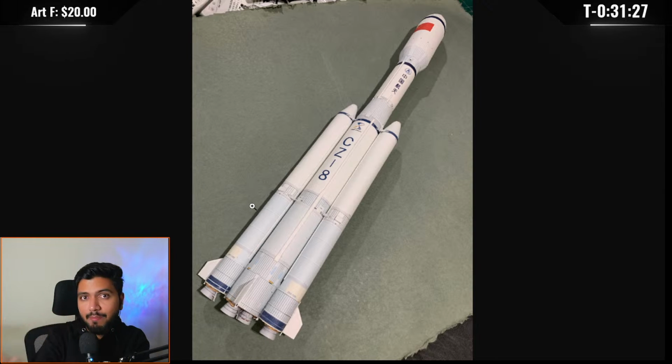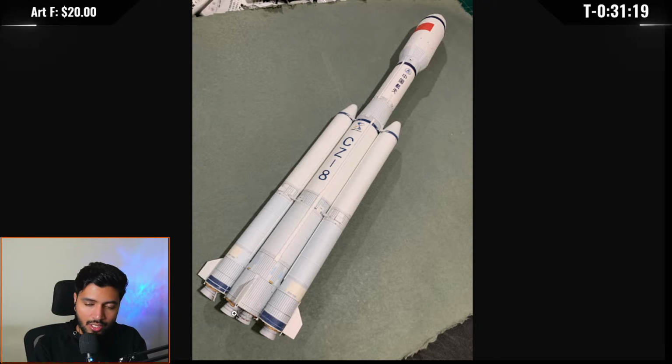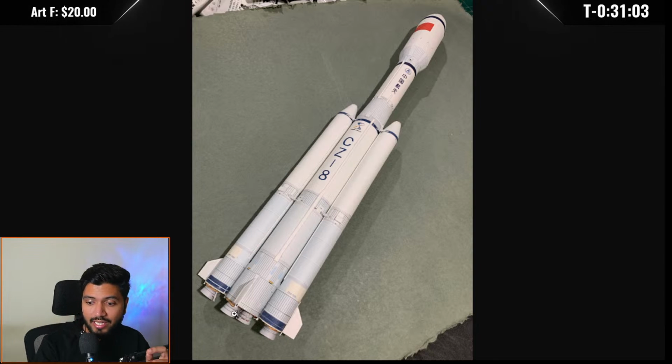from the internet. This is a paper model actually, and one thing you have to notice is that the engines are slightly tilted. The reason is that it uses a mobile launch pad, the MLP. It utilizes the same MLP as the CZ-7, which is the Long March 7. So that's why it has that 45-degree yaw.